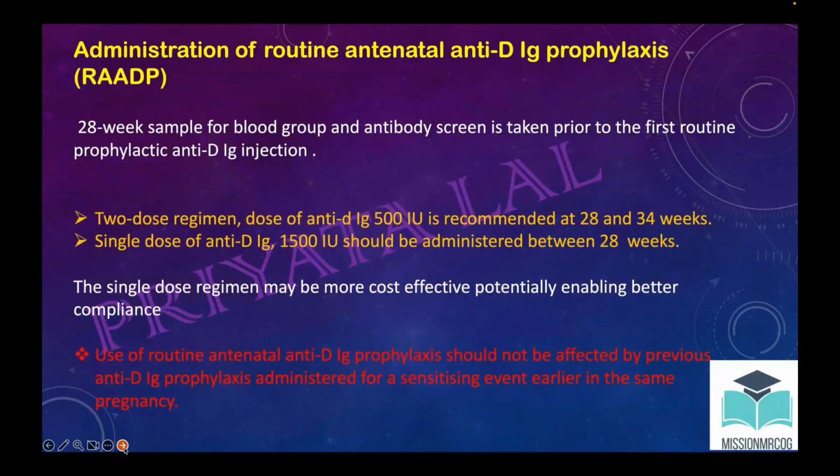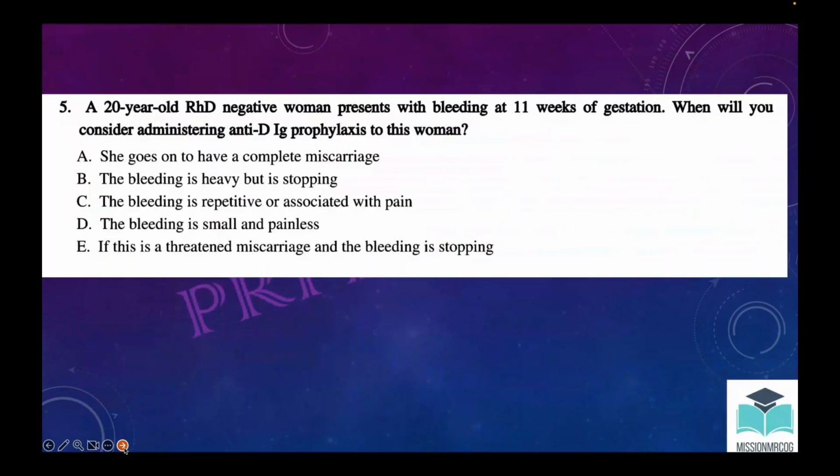Now coming to the next question. A patient presents with bleeding at 11 weeks of gestation. When will you consider anti-D injection for this woman? Ma'am, if the bleeding is repetitive and associated with pain, I'm not sure though. Yes.